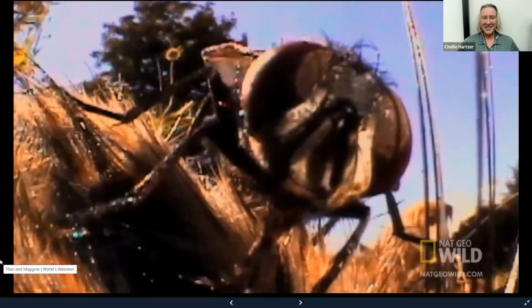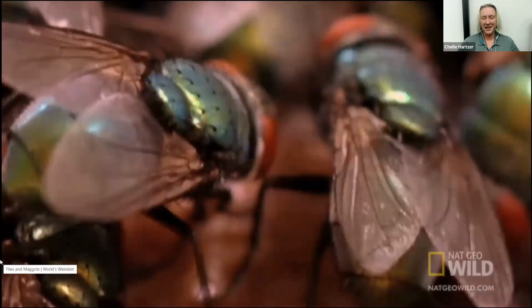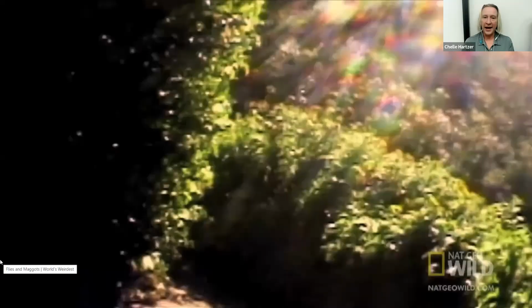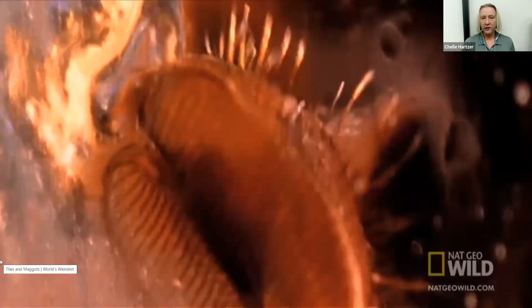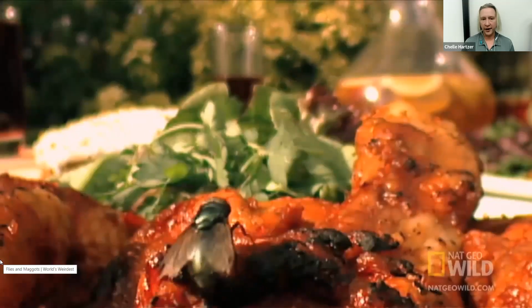So again, we see here we've got our flies. If you can see it, there is a dead animal in there, but they like that stuff. And that is where they're going to lay their eggs. That is where the larvae are going to breed. And that adult is just going to keep going from food source to food source, laying a couple more eggs, depositing a couple more larvae. And look at that great close up of those mouth parts. Look at all that surface area.